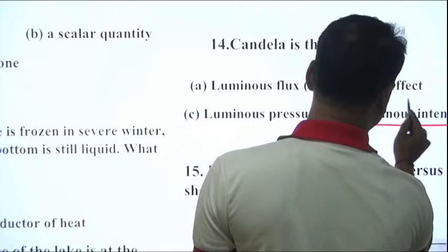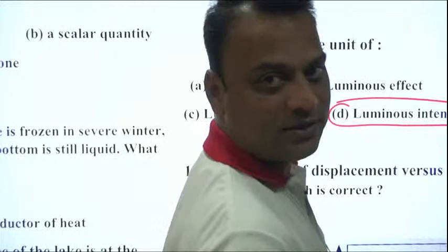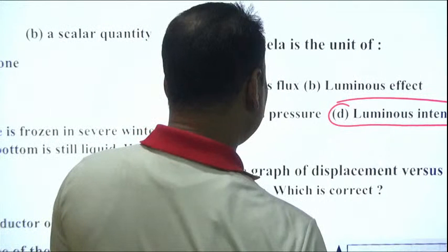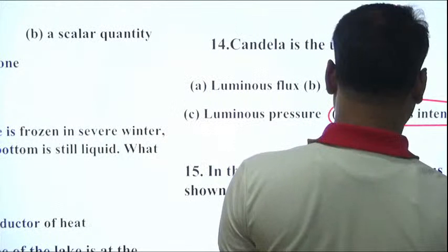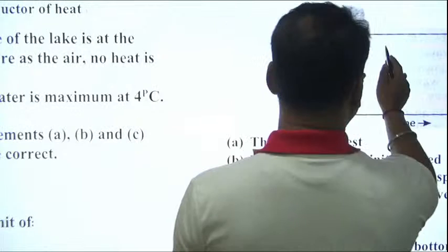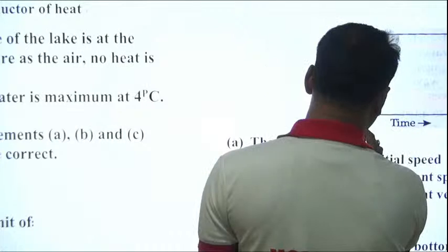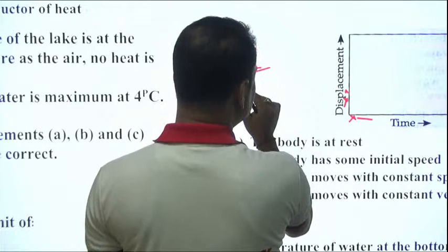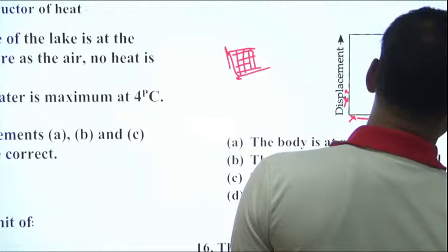And 15, in the graph of displacement versus time. You are seeing it, right? In the graph of displacement versus time shown below, which is correct? This is a graph, with the x-axis and the y-axis. Suppose the y-axis is the displacement and the x-axis is the time. So what will be the answer?